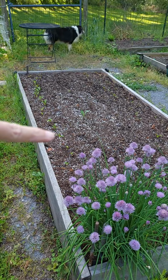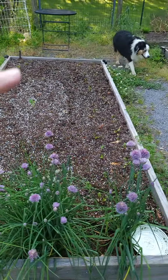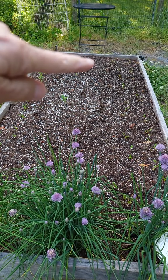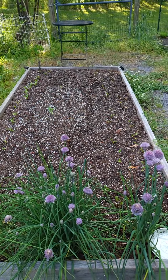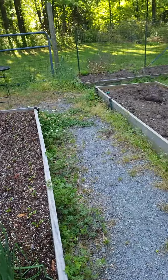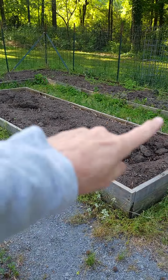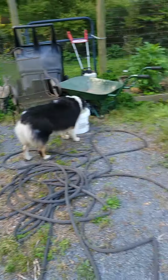This is beets. The whole bed there's 3 rows of beets, and I'm fixing to plant down the middle. I think I'm going to put peppers. I have several peppers. My seedlings don't look as good as I would like them to look, but they're good enough, and so they're fixing to go in the ground starting today. These, I'm going to plant peas back there. This bed I'm not real sure of yet, but we'll figure it out.